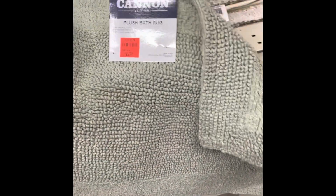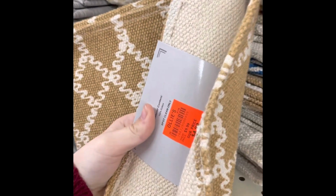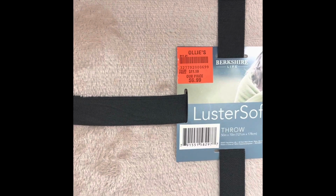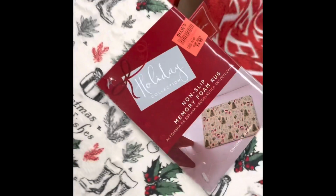It actually surprised me how many pretty simple rugs that Ollie's has for good prices. I usually get my rugs from here. When I tell you I got so excited when I found these, they're perfect for my linen closet that I need to organize. And some cute blankets that might be good for Christmas presents. And the price on this Christmas rug was so good, I got it for my bathroom.